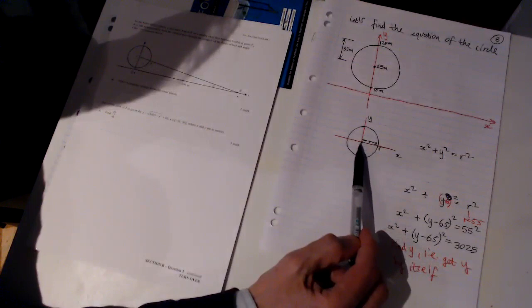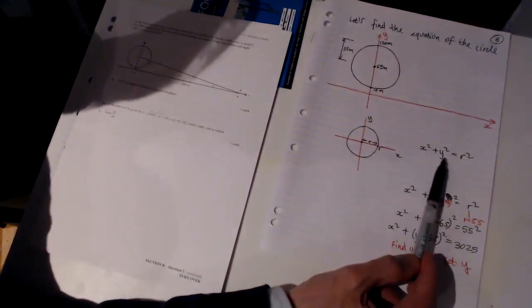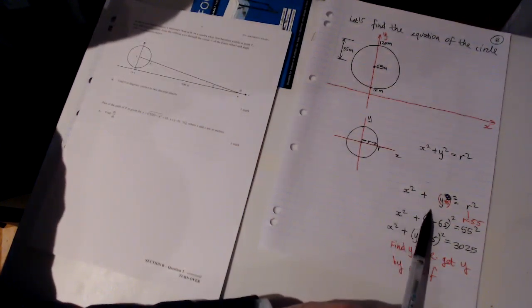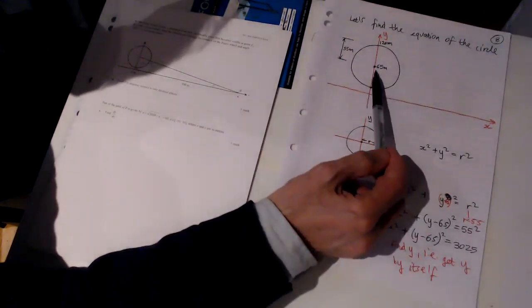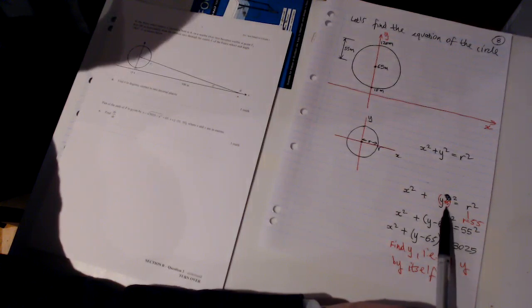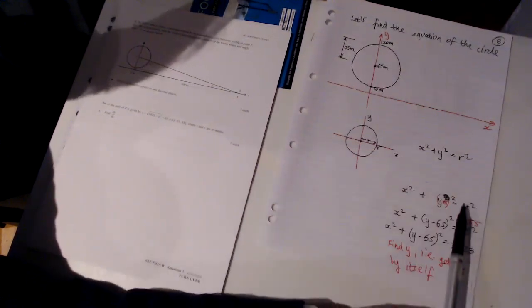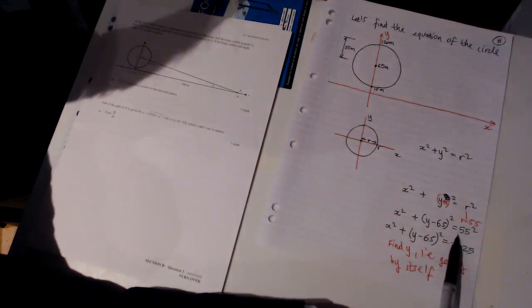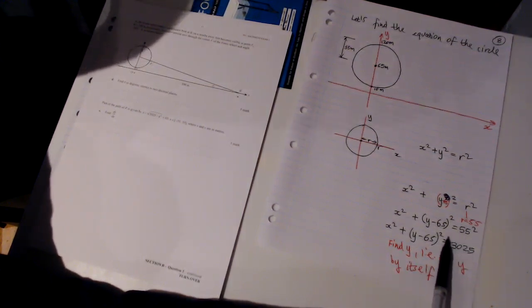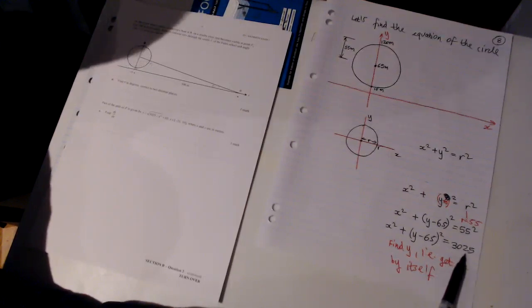Now, we know that a typical ordinary circle where the center of the circle is at the origin has the equation x squared plus y squared equals r squared. Well, okay, we get x squared plus, now in the y direction, the circle went up by 65. Every time something is within brackets, we do the opposite, so we put in minus 65 in the brackets. And the radius of the circle is 55, so you end up with x squared plus (y minus 65) all squared equal to 3025.